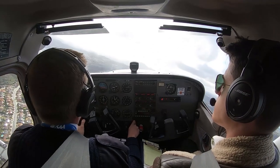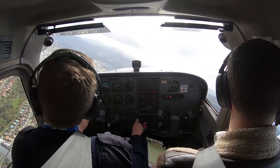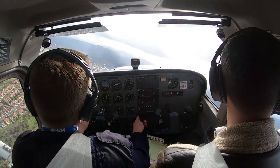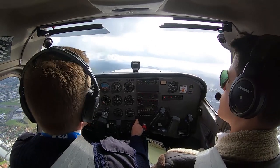Gillespie Tower, Astra 16 North, landing Astra Base with Lima. And what was your altimeter? Astra Gillespie Tower, report 1 mile north, altimeter is 3013. Report 1 mile north, 3013, Astra.